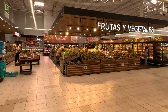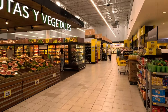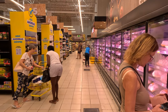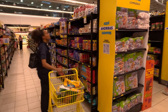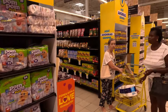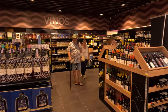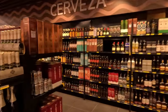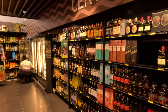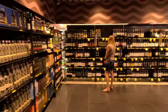Store, and look at this. This is absolutely beautiful. It is a nice grocery store, very, very well stocked. A lot of the same things you would find at home. And of course, it never takes Trish very long to find her wine section. And wow, look at this. A beautiful, beautiful selection of wines here.